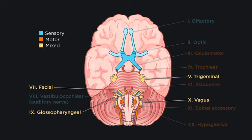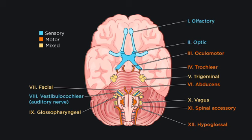But 9 of the 12 pairs of cranial nerves govern some of our voluntary skeletal muscles, and all of those muscles are wholly or partly in the head or neck. So we'll learn a little more about some of those 9 when we cover muscles of the head and neck.